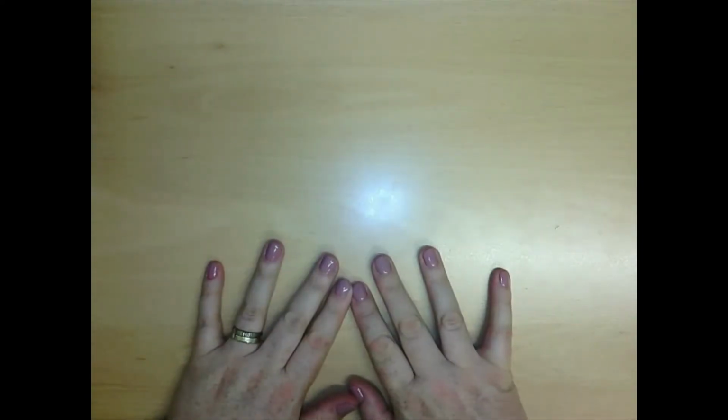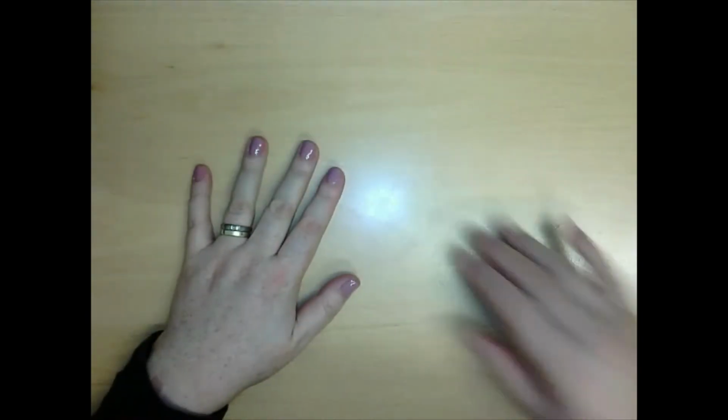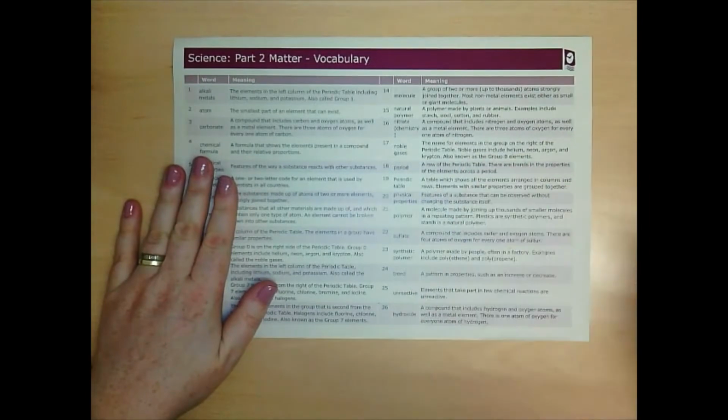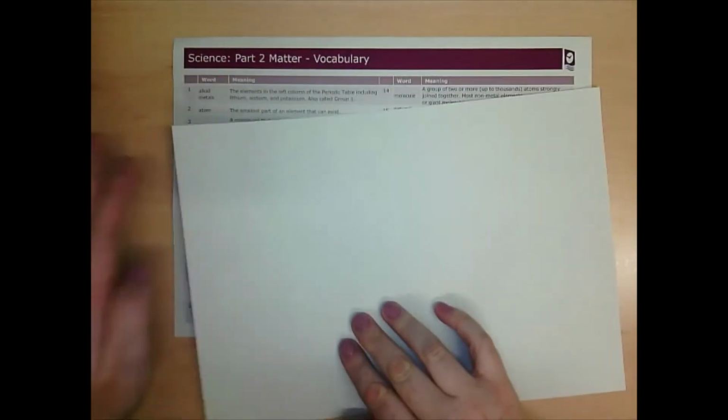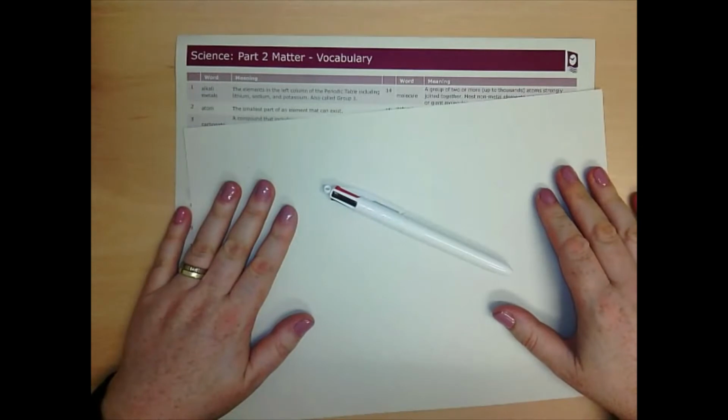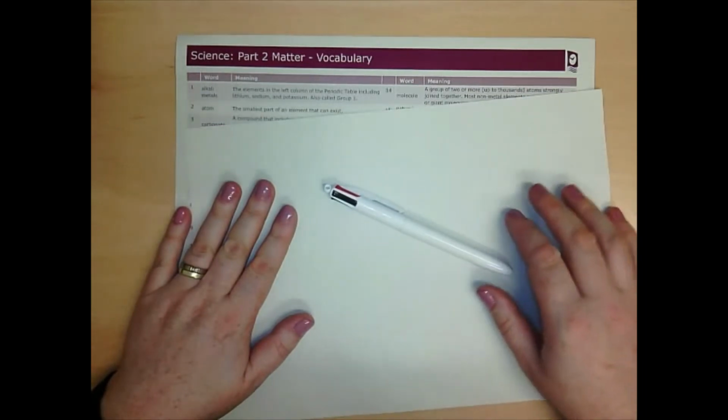Getting ready to study. First of all, you're going to need to get yourself a lovely, clear, flat space to work. Then collect your knowledge organiser, a piece of paper, and a pen. I like a four-colour glitchy pen, so I can show my corrections.